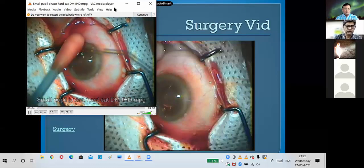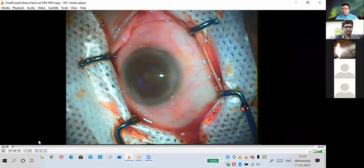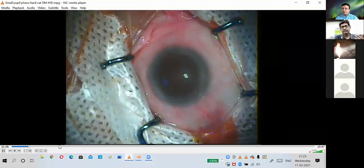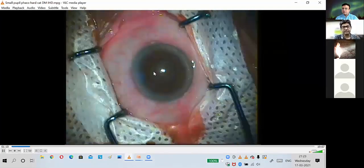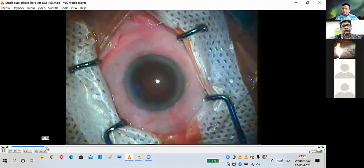Can you see the surgery? Yes, sir. Okay, I'll just go quickly through it to give you an idea of the small pupil. This is a small pupil that I had faced. You can see it is about 4.2 to 4.4 millimeter, not more than that.